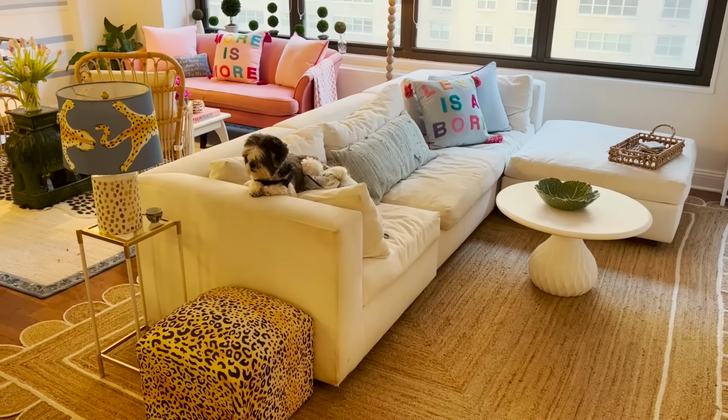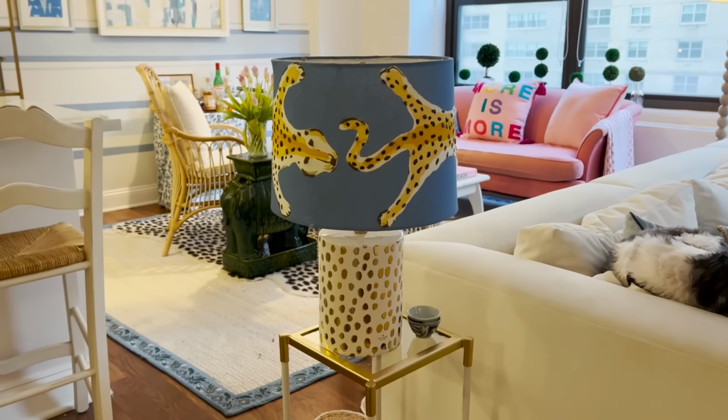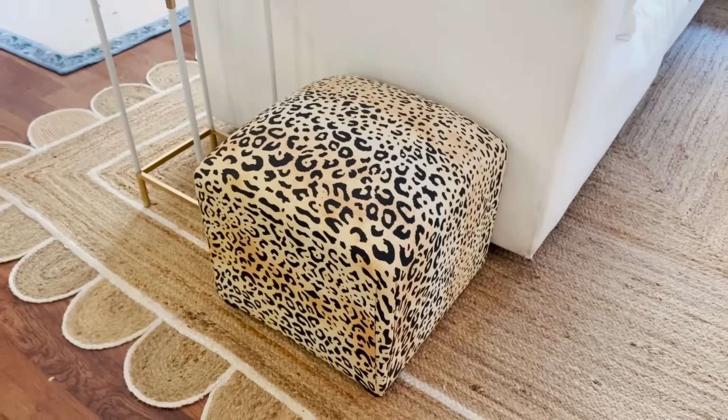I think a sectional is really important if you are furnishing your living room or a place that you want to be reclining and comfy. I love a sectional, and I love a white sectional. Even though we have dogs, I don't really care. It's filthy, don't look too close.